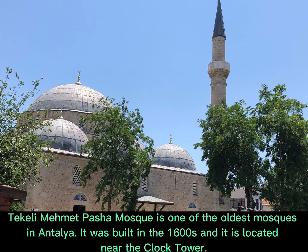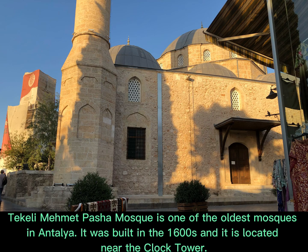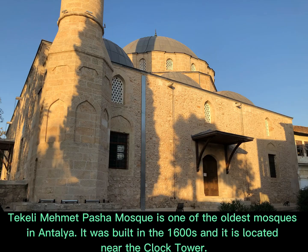Tekeli Mehmet Pasha Mosque is one of the oldest mosques in Antalya, was built in the 1600s and it is located near the clock tower.